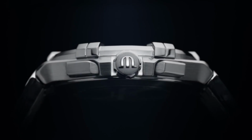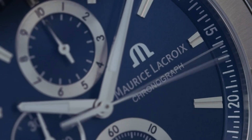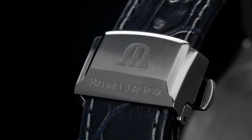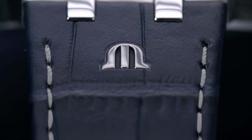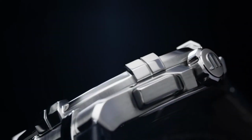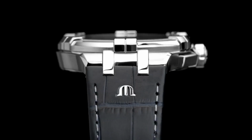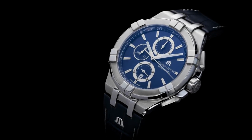Dial blue sunbrushed dial. Snailed counters and circular brushed rings. Rhodium-plated indexes. Rhodium-plated white luminous hands. Strap material blue calf leather. Easy strap exchange? No. Butterfly buckle in stainless steel.